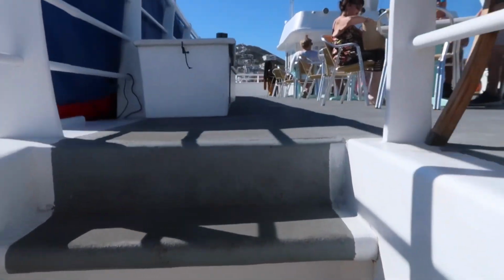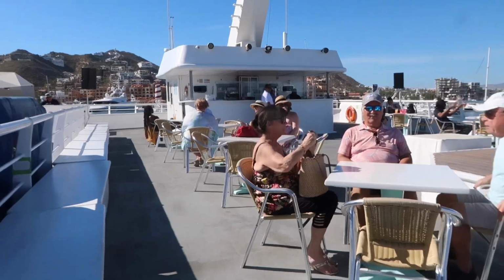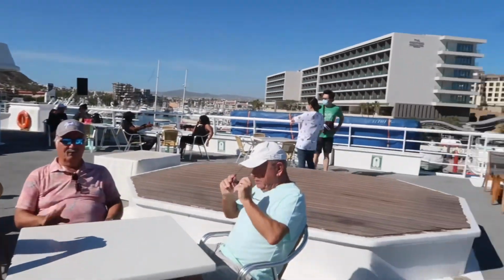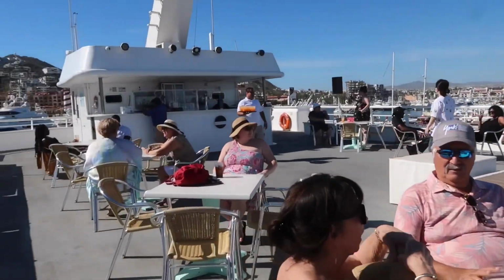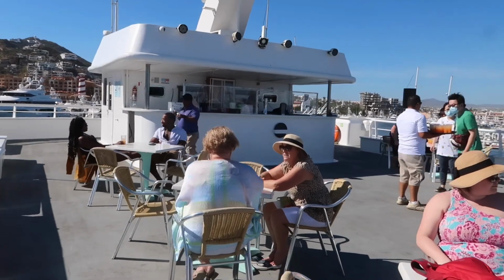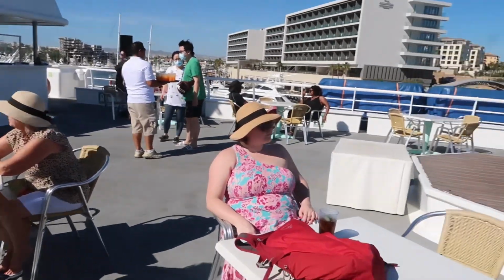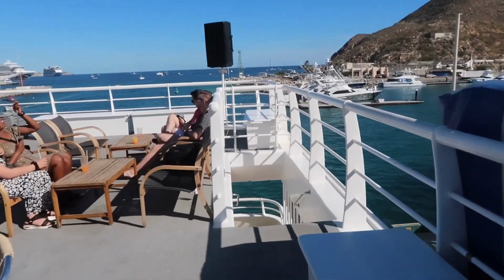Let's see, oh wow. This is all open. There's a bar. Everybody out here? Very nice. There's a bar, and I think there's a bar inside as well. This is what the outside looks like. Then a lot of people are inside.